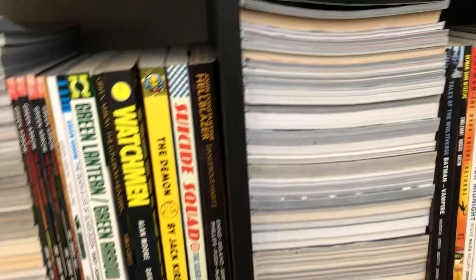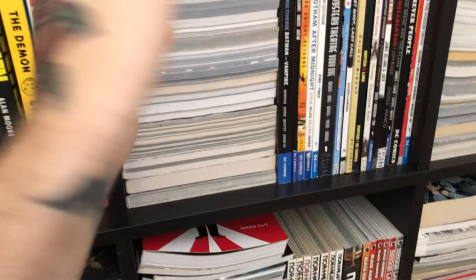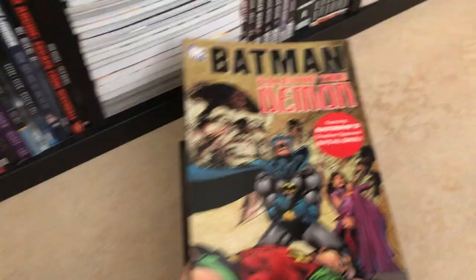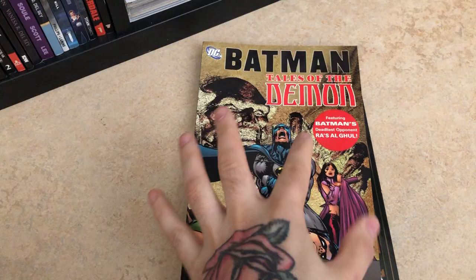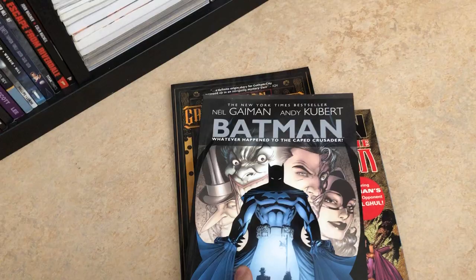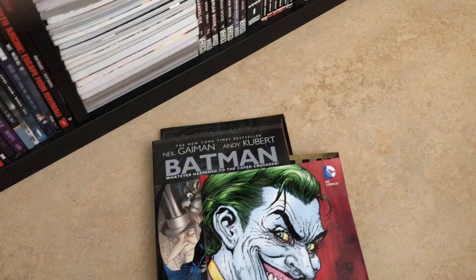More DC. That includes Batman Gates of Gotham and Tales of the Demon, which is a really, really good book, but it's been recolored. And I hate when they recolor books. It makes it look just stupid because the artwork is great. More Batman stuff. What happened to Cape Crusader? Yeah. A lot of Batman, of course.